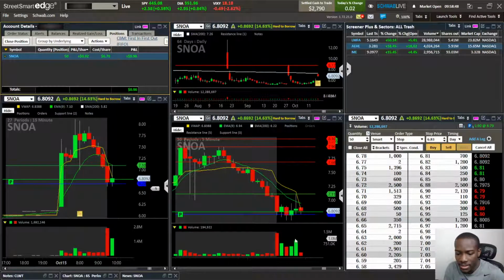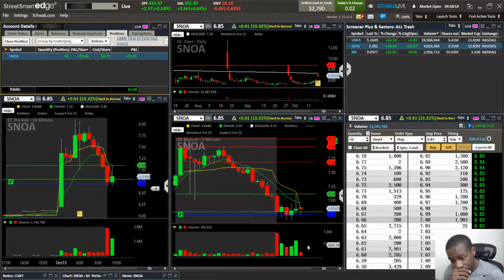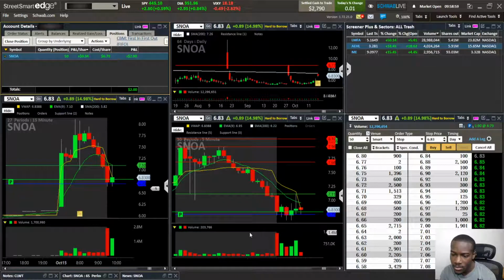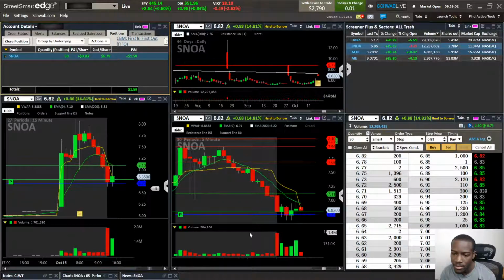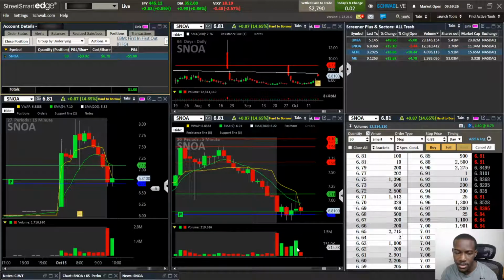Breaking down the 80s again. There's the 85s. Nice little punch right there. Can we get those 81s up there? 82s, 81s. It does not need to go back under the 80s. That's going to be a very bad sign. Looking real heavy there.